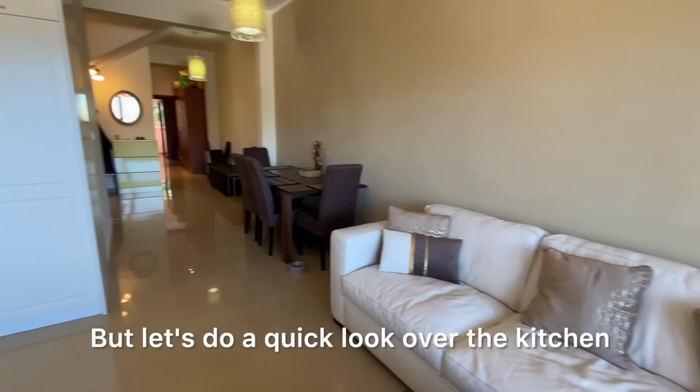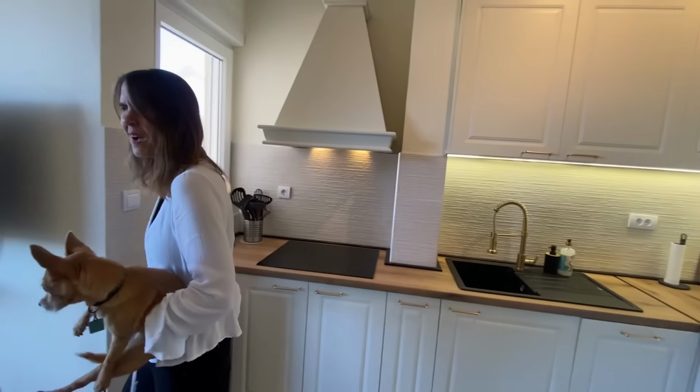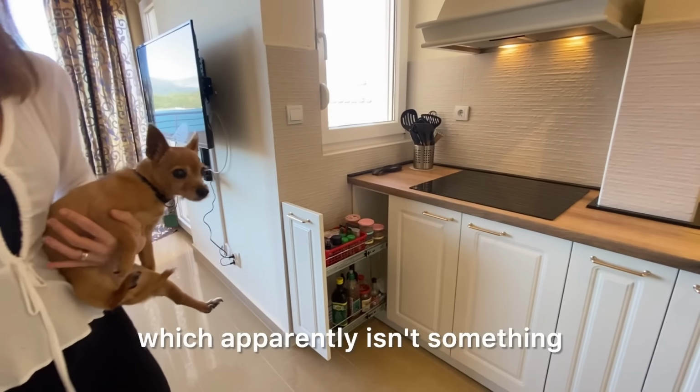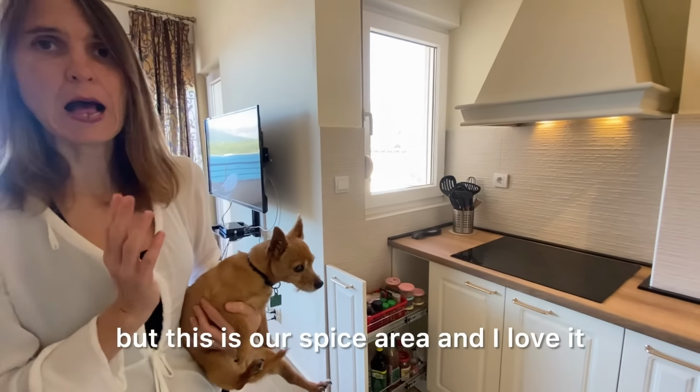But let's do a quick look over the kitchen. So what did we spend again on the kitchen? About 8,000 euro. I'll make sure I have the total. Okay. So we have this put in, which apparently isn't something that you see a whole lot in Montenegro, but this is our spice area, and I love it.